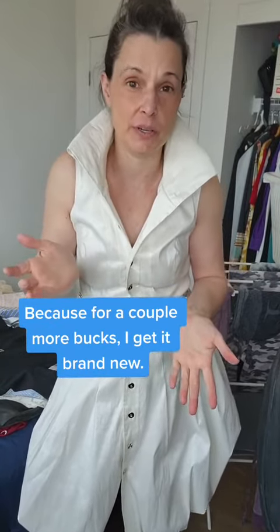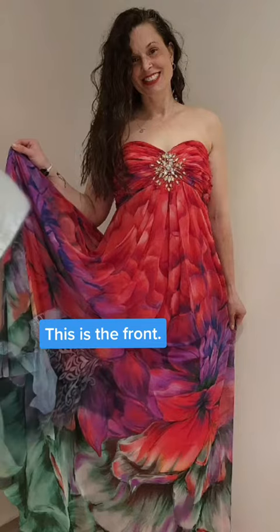I used to work in bridal. Know your brands. Stay away from discount and go to secondhand shops, and for a couple more bucks, I get it brand new. Let me show you the dress. This is the back. This is the front of it.